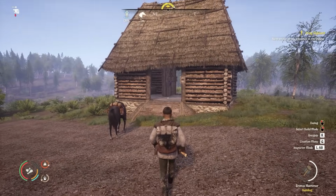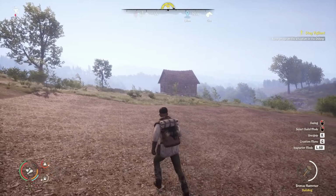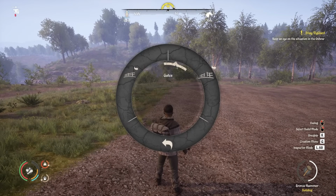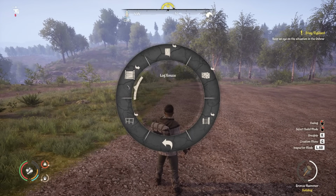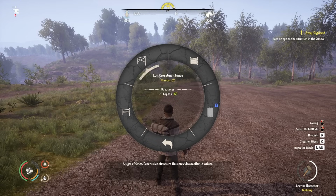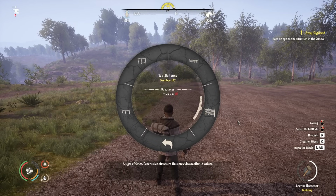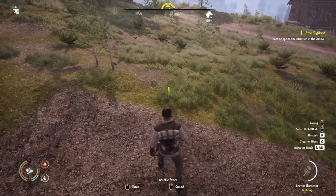The barn is now built, as you guys can see, and also over here we have our house built, and it's starting to take shape up here. What I would like to do now, though, is look at the fences, and let's see here, probably not a log fence. I think we're going to go for a low fence. So we can either do a low stick fence or a low wattle fence. The wattle's probably a bit nicer.